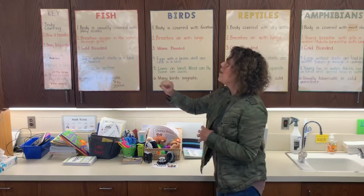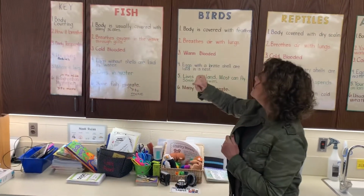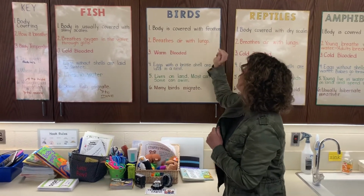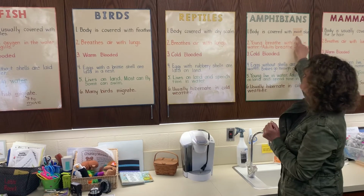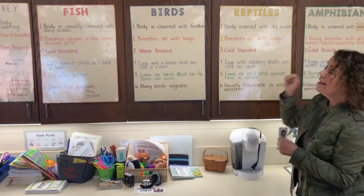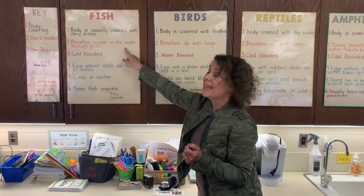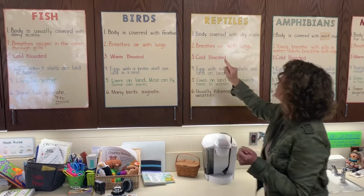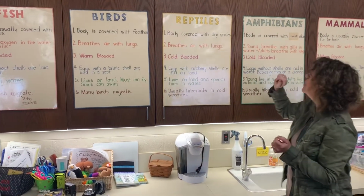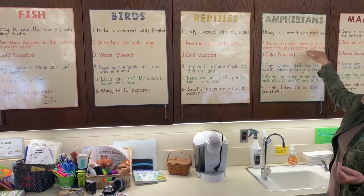So I'd like to quickly do a review. Body covering of a fish is slimy scales. Birds, feathers. Reptiles, dry scales. Amphibians, moist skin. Now, how do they breathe? Fish breathe with gills. Birds breathe with lungs. Reptiles breathe with lungs. Amphibians breathe with gills first and then lungs later.